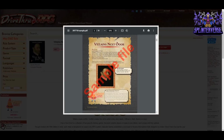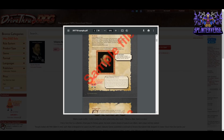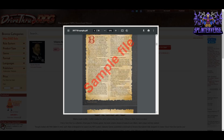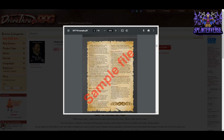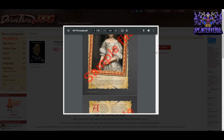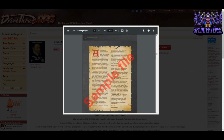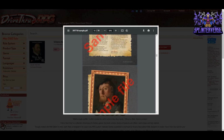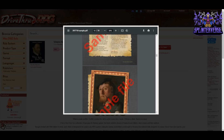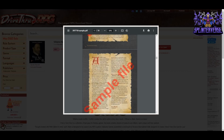So let's look inside. Get to see 36 pages of the 85. So you get your intro, and then talks about using these at the table, and tiers of play, and then you've got this artwork, and then all the adventure seeds, and then a stat block. So it says use the spy or the commoner for the stat block.